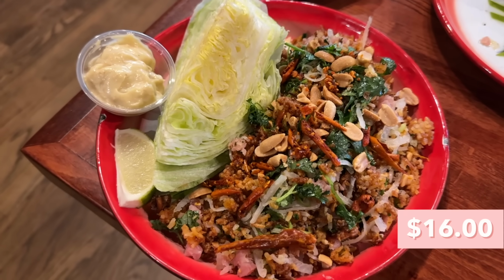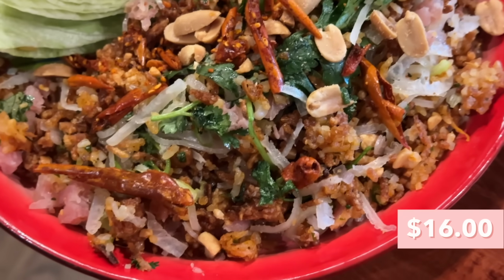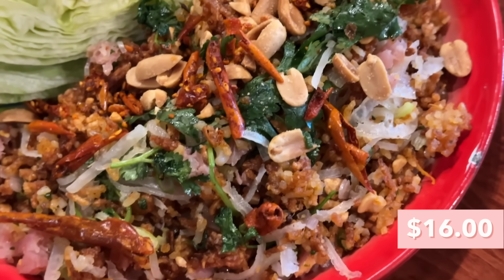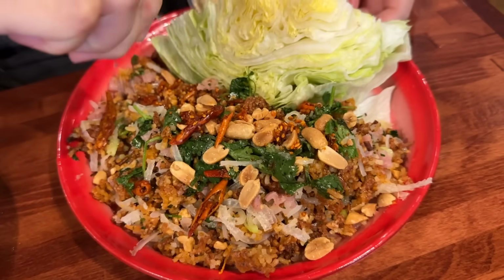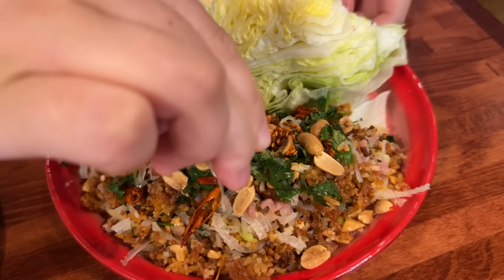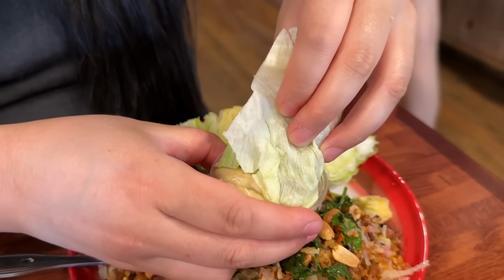We also got this nam khao, and it's a crispy rice salad with coconut, nam, peanuts, lime leaf, pork skin, herbs, and chili. And it's served with lettuce wraps. Our server recommended to make the lettuce wrap and dip it in this jiao mayo, so they included a side of that. Let's squeeze this lime on top. Ooh, it's a juicy lime. We gotta assemble our lettuce wrap, and then we're gonna dip it in the mayo.